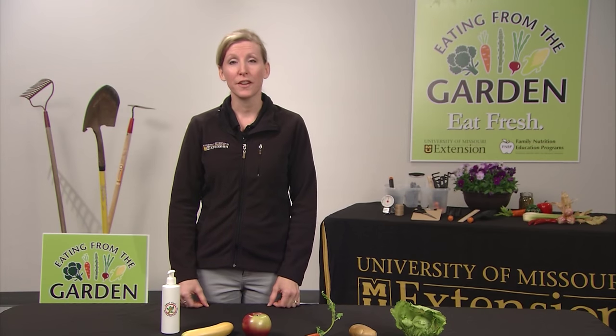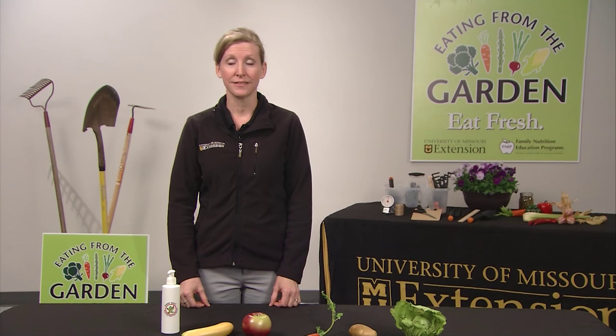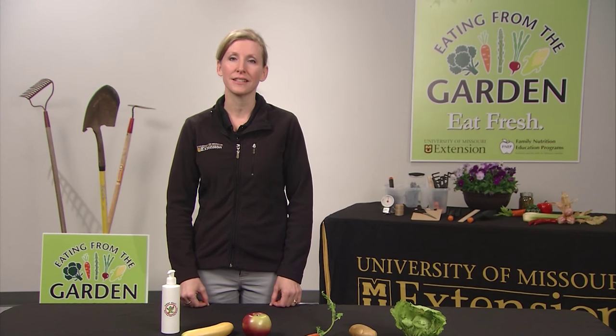Lesson 3, fruit and veggie wash. This is a core lesson. For this lesson, you're going to lay out 5 or more fruits and vegetables, like a banana, apple, carrot, lettuce leaves, and a potato. Apply glow germ onto the fruits and vegetables.